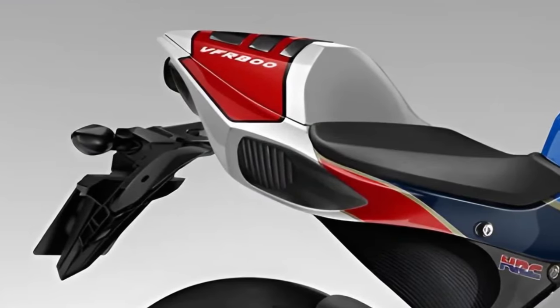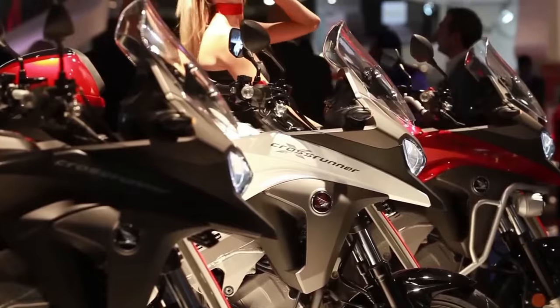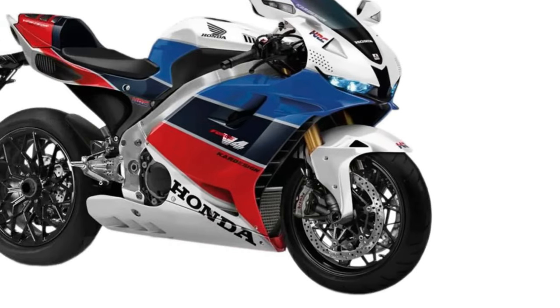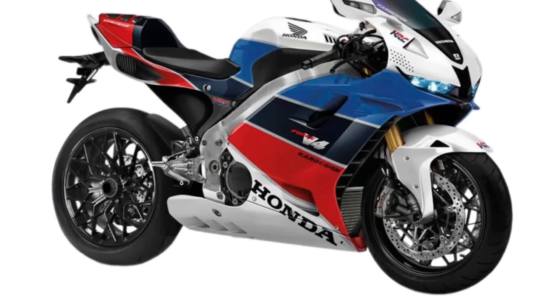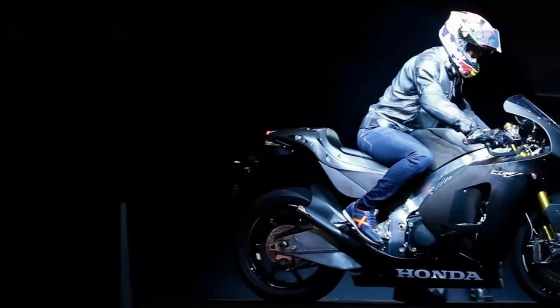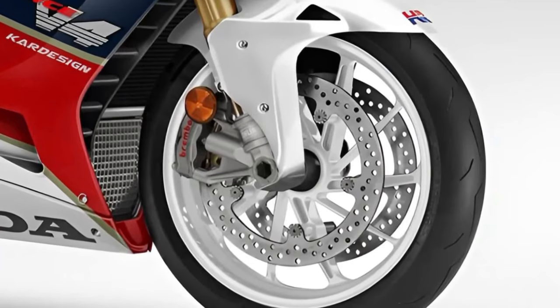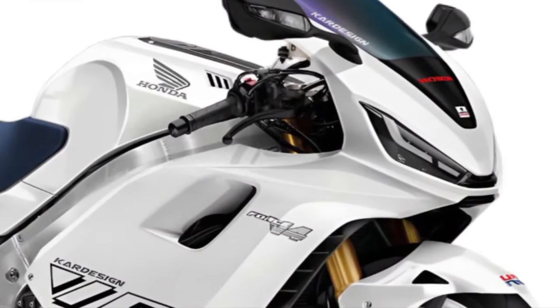Introducing the 2025 Honda VFR 800, a sport touring motorcycle that blends exhilarating performance with long-distance comfort. Offering riders the perfect balance of excitement and practicality for their adventures on the road. Legendary legacy, continuing the legacy of the iconic VFR series. The 2025 Honda VFR 800 combines decades of engineering expertise with cutting-edge technology to create a motorcycle that excels in both performance and versatility.